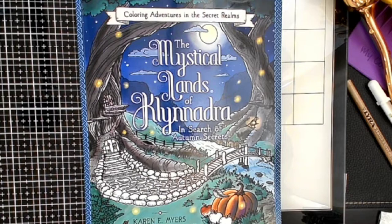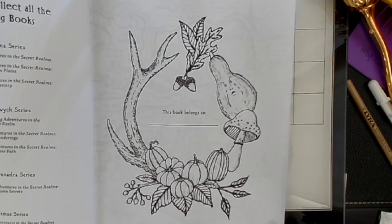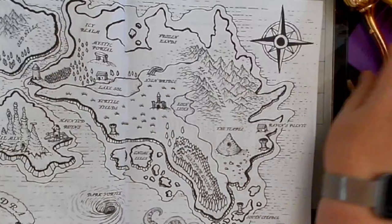I did a really quick little flip through of it to myself so I could see what's in here, and I had to share it right away. It's just gorgeous. A wonderful new map. All different new places to look into.